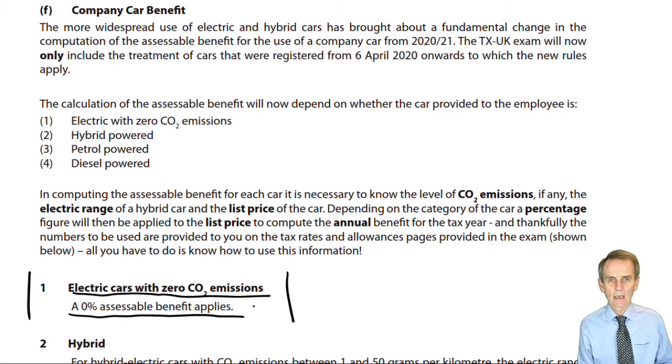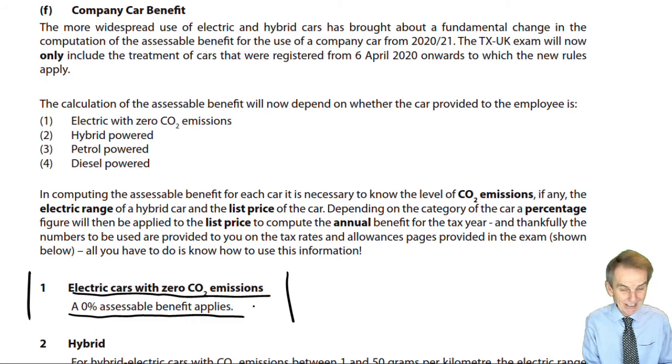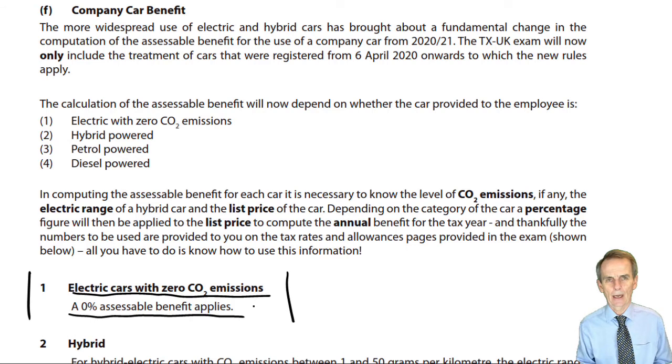What we see here is that, with the system that we now have from 2021, we've always had a system that would charge rather more in terms of a taxable benefit in relation to, shall we call them, dirty cars, those with high CO2 emissions. So the higher the CO2 emission, the greater would be the taxable benefit. The lower the CO2 emission, the smaller would be that benefit.